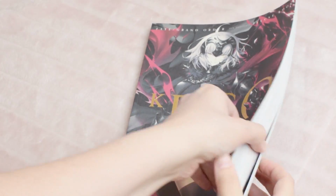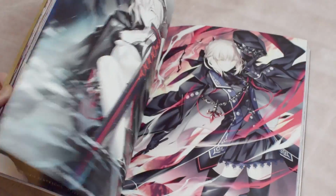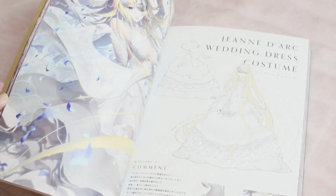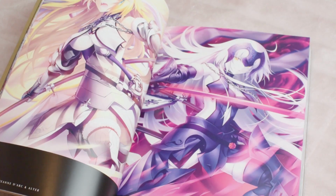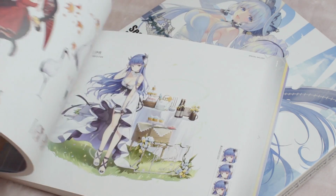This is actually by a doujin artist called Kosaki, and they do amazing FGO art because their art style is very much like Type Moon's. The quality is out of this world. Cool Azure Lane art book. I like that it comes in this cardboard case. This is also really cool as well.